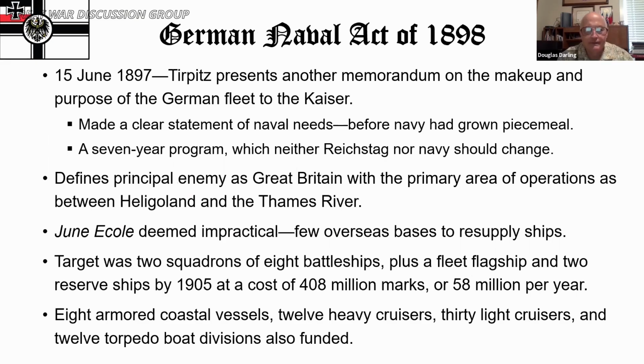First, naval acts. He had done one earlier, as I said, in the early 1890s. In 1897 he does another memorandum: why we need a Navy, what it's going to look like, and proposes a law which will be executed over a period of time that neither the Reichstag nor the Navy could change. Key points: it defines a principal enemy as Great Britain, with a primary area of operations between Helgoland, which is a little fly speck of an island off the northwest German coast, and the Thames River.